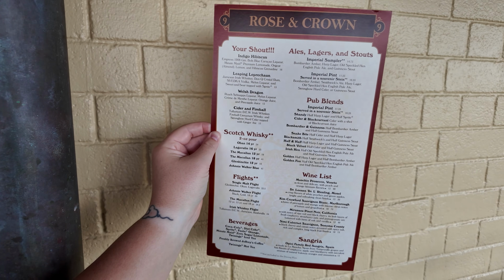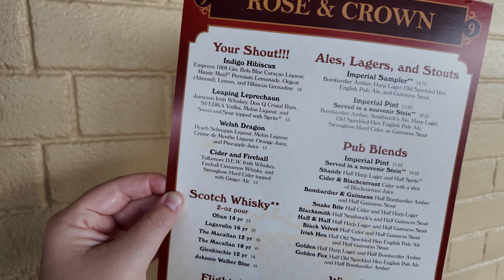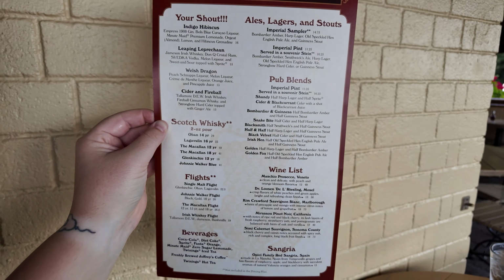Now, what we surely have more of on the menu than food is alcohol here at the Rose and Crown. They are all about the different drinks here, the different beers, the different pub blends, which are usually really good. Typically, if I come to the Rose and Crown, I would either get a Guinness or the Welsh Dragon, which is a mixed drink. It's kind of minty and melony. That's probably my go-to here.